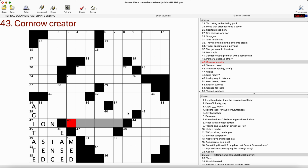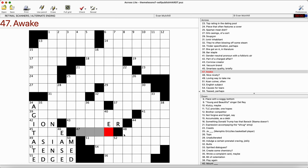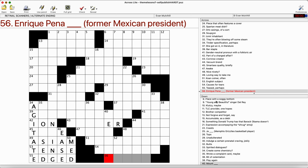Cornrow creator, again, this one is not screaming out at me, but when you have creator, it's also common to have words end in ER in puzzles because they're good ways to end. This could end in an R, a lot of words end in R, and a lot of words have the second to last letter being E. So I just know that a lot of words will have that quality. Awake, again, is a pretty ambiguous clue, so I would wait on that one.